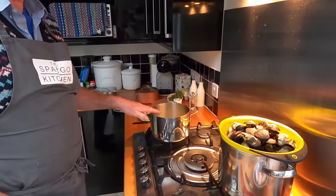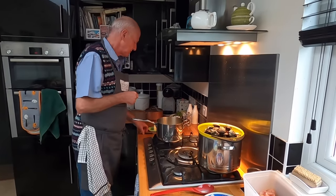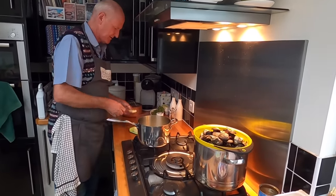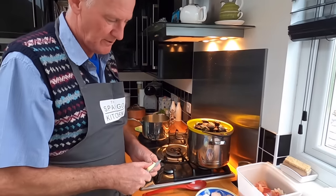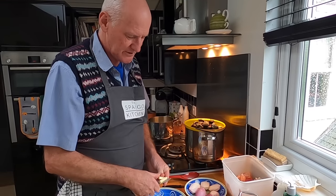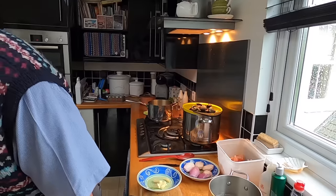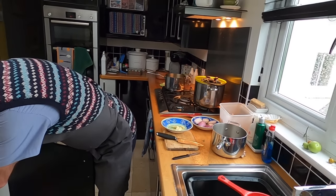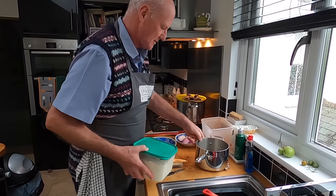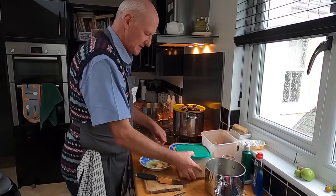I don't want to reduce that because that mix is so salty. So I'm going to mix some soft butter with plain flour. Just to thicken it? All right, so instead of reducing it to thicken it, you're adding something to it to thicken it. Yes. I mean, you could use a bit of corn flour let down with some cold water. That would be the same.